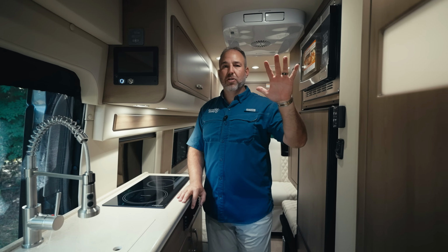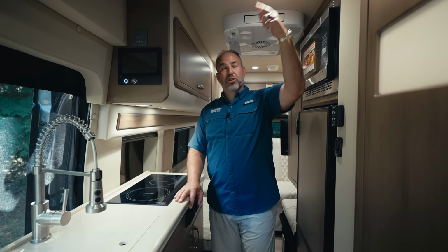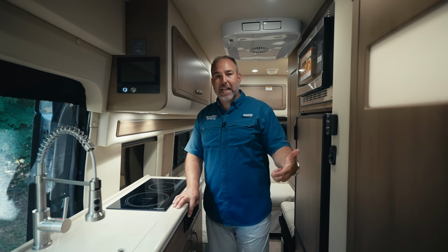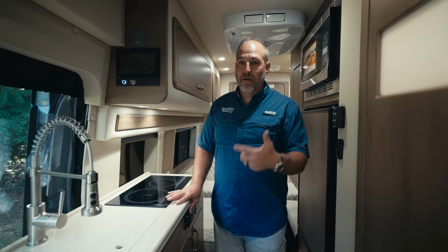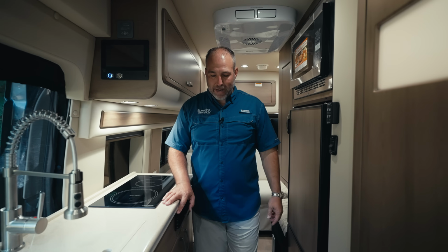Fill up with gas and you can go forever, as long as you can stop at a gas station, because the sun will charge up your batteries. Driving also charges up your batteries. Now, if you are plugged in at a campground, you can charge your batteries that way too, but driving is the single best way of charging up your batteries.